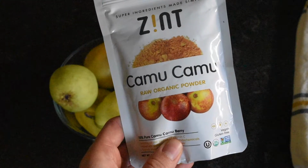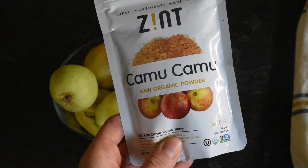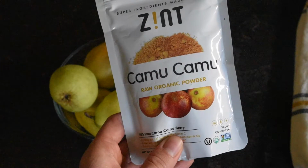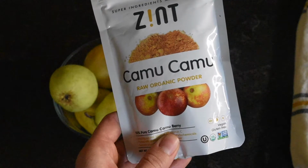A shelf-stable vitamin C source is camu powder. This is a very potent dose of vitamin C, very high in vitamin C. It can be added to smoothies or mixed into juices. It has a bitter flavor, so you definitely want to mix it in with something. We have mixed it into our gummies and enjoy it that way.